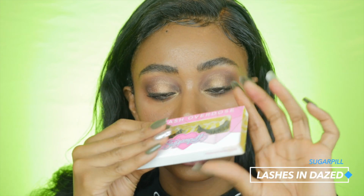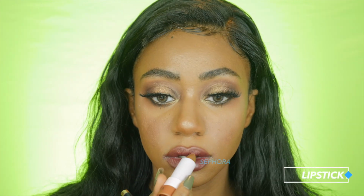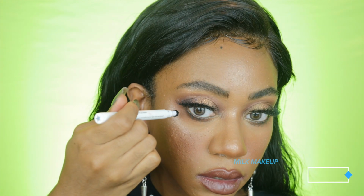I'm gonna do my lashes from Sugar Pill. These are in Dazed, so I'm gonna use these. It just has a nice wispy look that curls upwards. A lot of the lashes that I have don't really do that. Okay, now I'm gonna get my earrings and put them in to top off this grungy look, and then I'll be back.